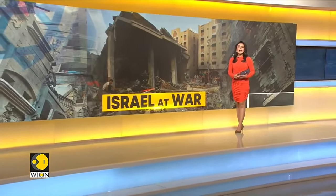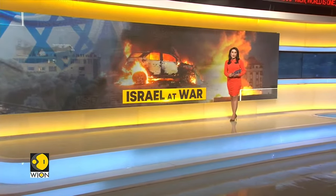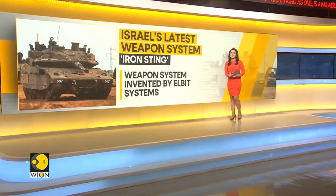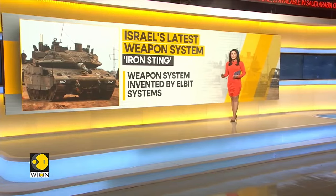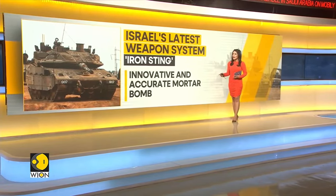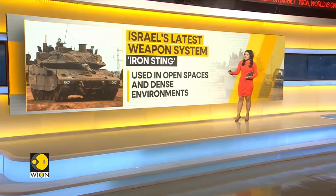is called the Iron Sting, and it was successfully used in an operation on Sunday, where it neutralized a hostile rocket launcher. Let's tell you more about the latest weapon. The weapon system was invented by Elbit Systems, and it is an innovative and accurate mortar bomb. Meanwhile, it is used in open spaces and also dense environments.